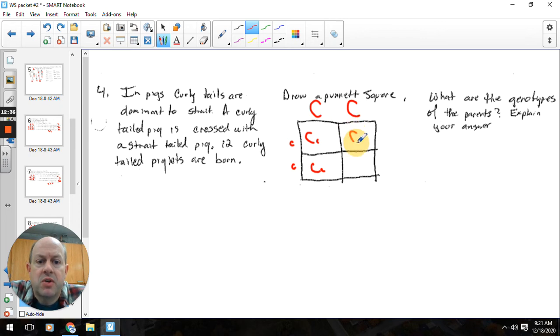So that means our Punnett square would look like this. And all of the offspring would have to be curly-tailed because they were dominant. So that is the genotypes of the parents, big C, little c.